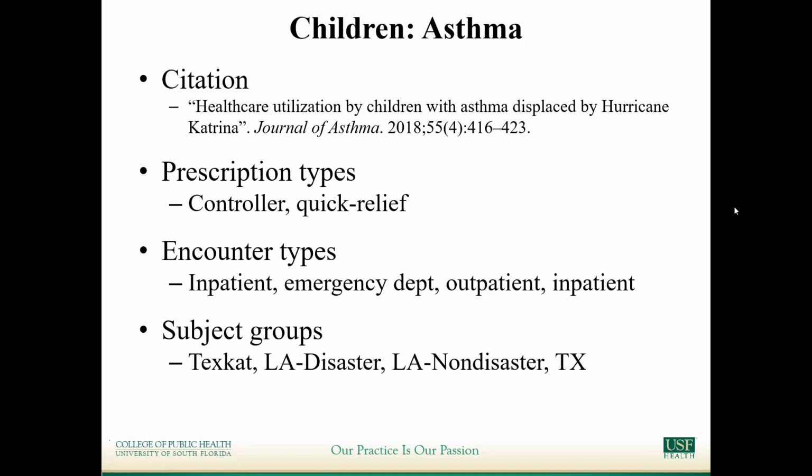Okay. Our next analysis was to look at the effects of the storms on children with asthma. This is a paper in the Journal of Asthma, and we looked at both medications and encounters. For prescriptions, we looked at controller and quick relief medications. Ideally, controller medications are given to children to keep their asthma, as the term suggests, under control. Quick relief is something of a last resort, where the child is experiencing very strong symptoms and needs immediate relief.